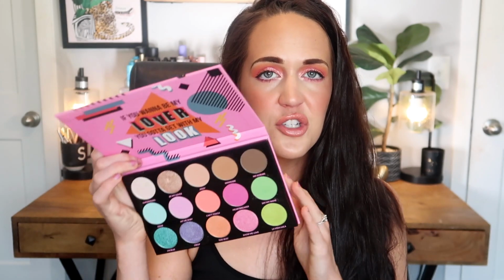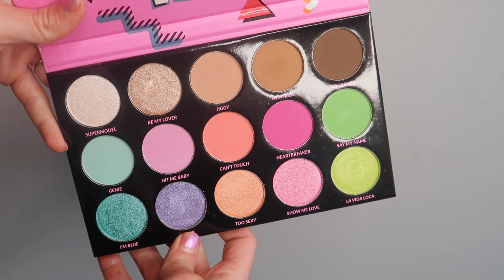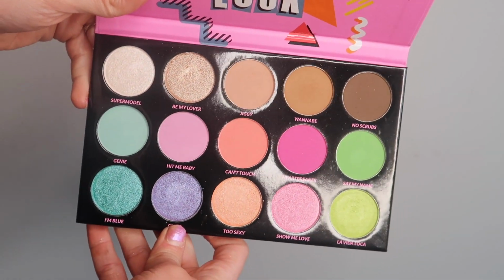And then my 2 new palettes that are more colorful. This one from BH Cosmetics. This is the 90s Remix palette, and this just screams summer to me. You have a row of neutrals, which is super nice because I feel like it makes a colorful palette a little bit more approachable. But then you have these almost like vibrant yet pastel shades and a matching shimmer on the bottom. I have been super impressed with the quality of this.